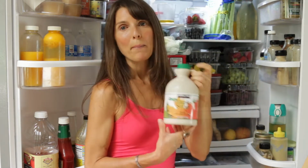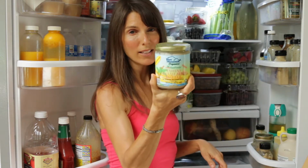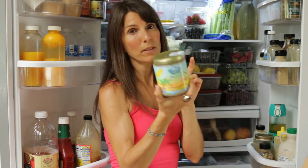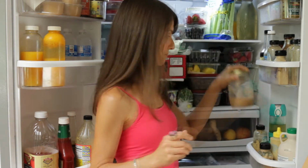I've got maple syrup, tahini. This is one of the best raw tahinis, the Blue Mountain brand. I love all of their stuff. They have amazing raw nuts and nut butters. Sprouted nuts, I love their sprouted pumpkin seeds. I've got homemade almond butter in here.